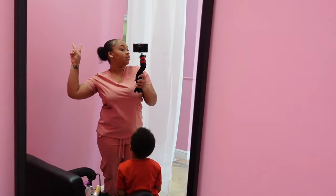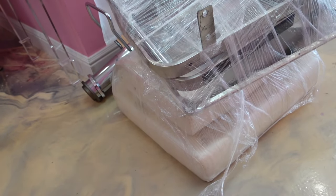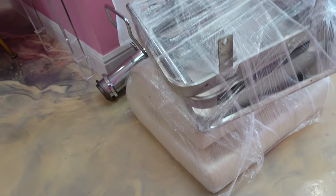Here's me back in my scrubs. And then here is my salon chair that I have to put together. So that's what I'm gonna do, I'm gonna put it together. I'm gonna try my best to stay motivated today. I'm kind of getting tired again, but it's okay. We'll try. We gotta keep going.